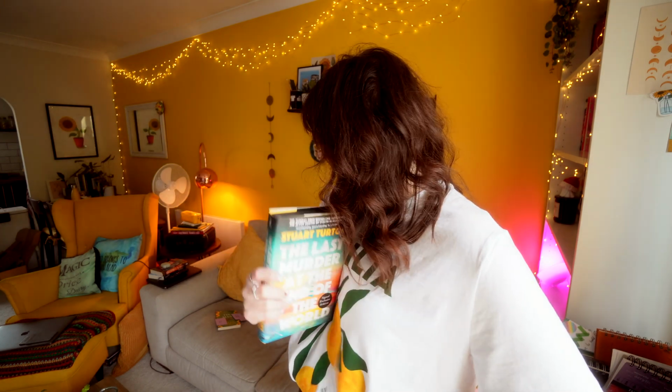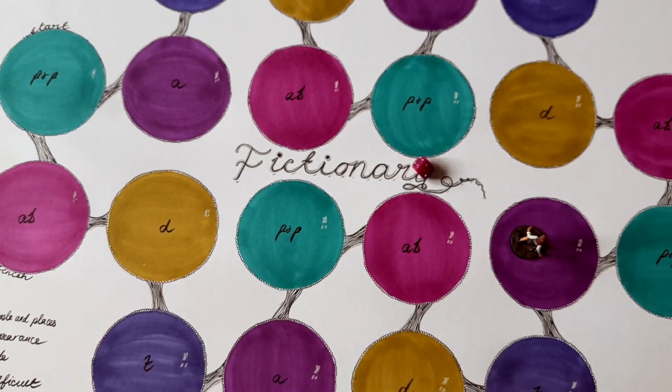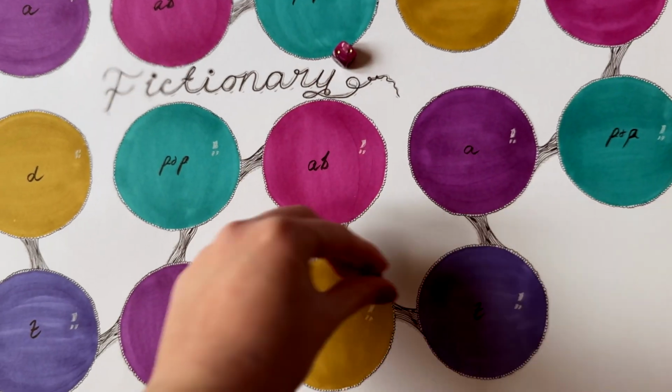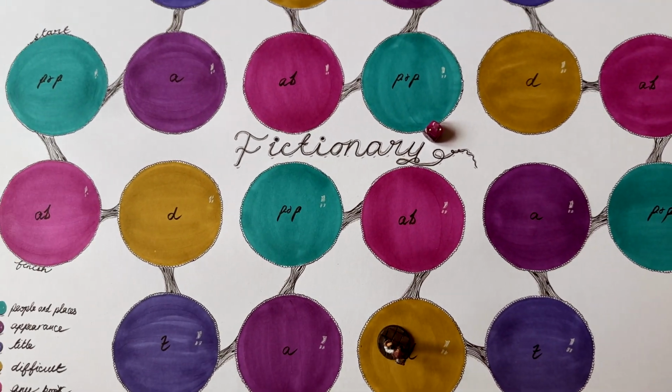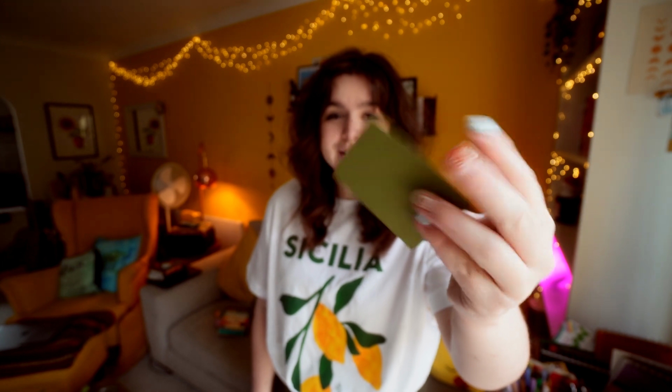But anyway, book number three on the TBR. It's going okay so far. Okay, hopefully we don't get a 4th appearance. 2, 1, 2. We got a difficult instead. Okay, for difficult, we have got finish a series.